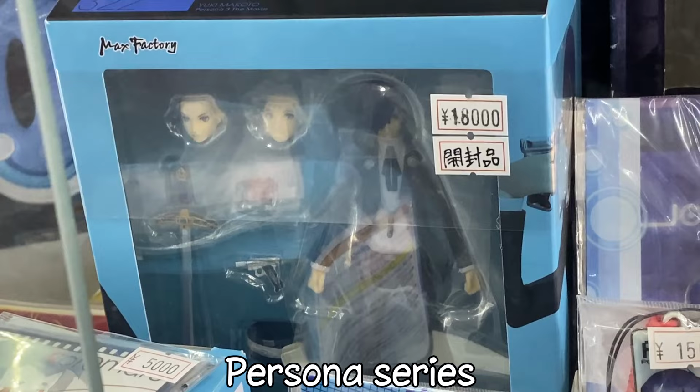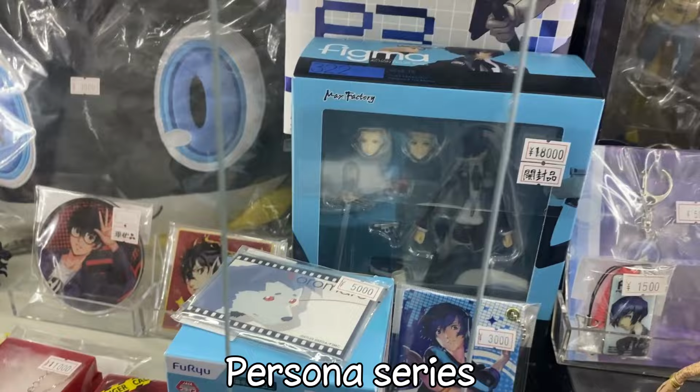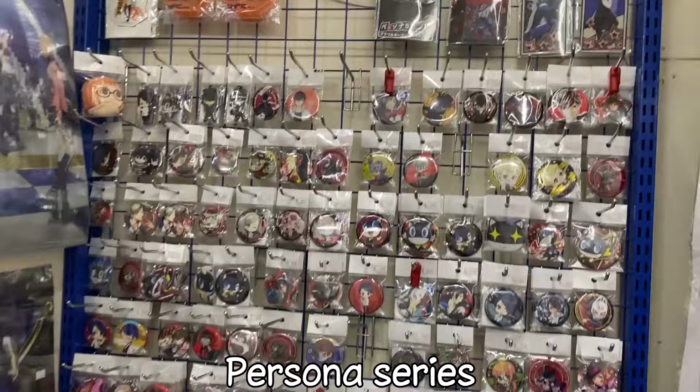18,000 yen if I really wanted to get the Figma. I've got a figurine of the main boy from Persona, but it's Figure Art Zero, so you can't customize the pose and stuff. Wow, this stuff is way too expensive. Is there any cheaper stuff? Oh yes, there is, right next to it.